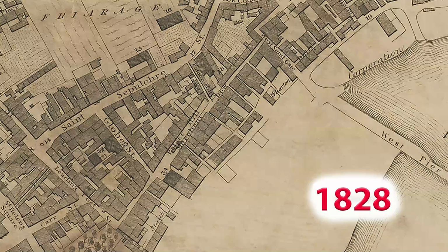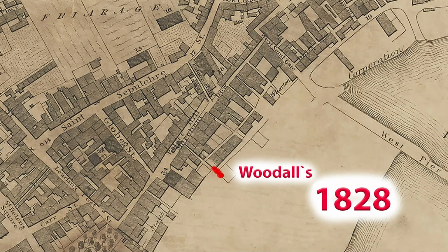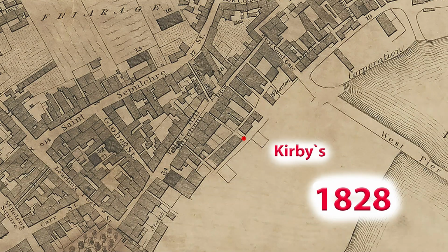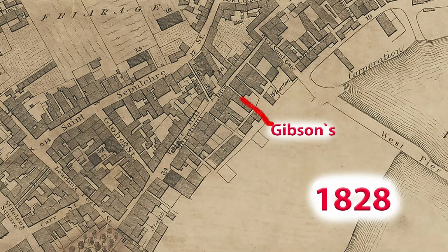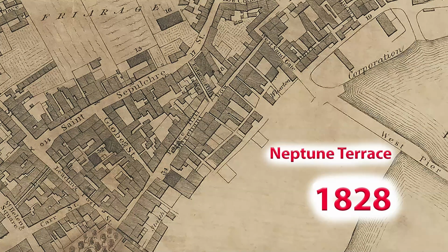So using the 1828 map, we have the following lanes. In order, we've got Dickinson's, Woodall's, Kirby's, Gibson's, Smith's, and finally Pattison's.